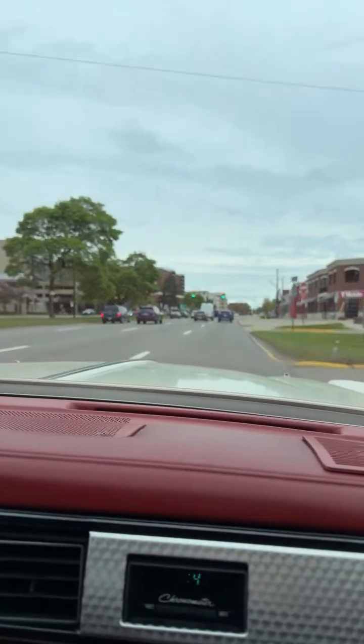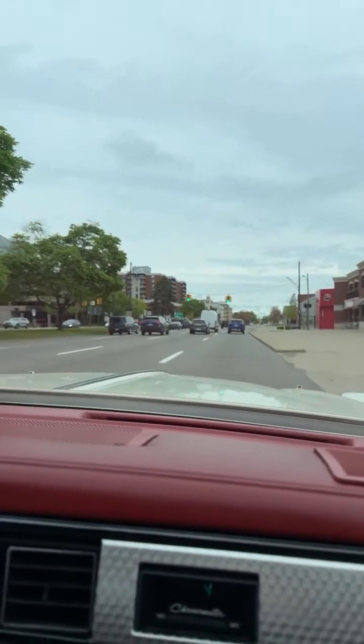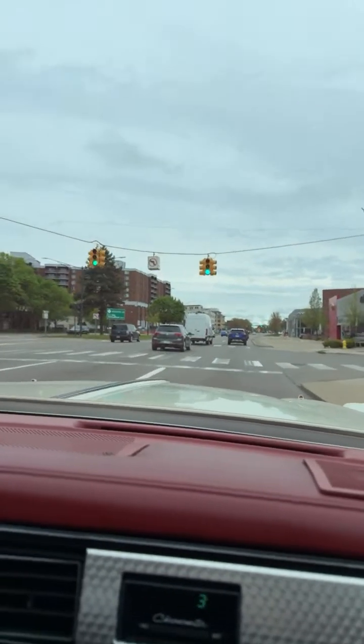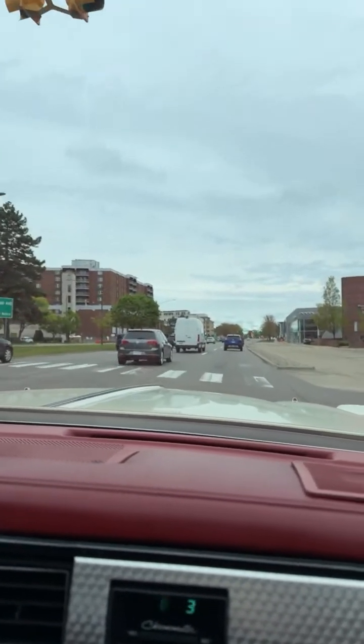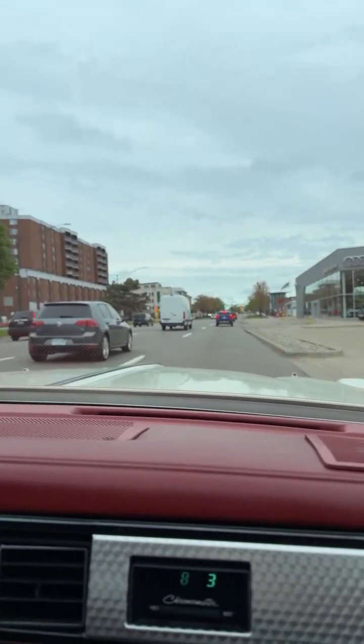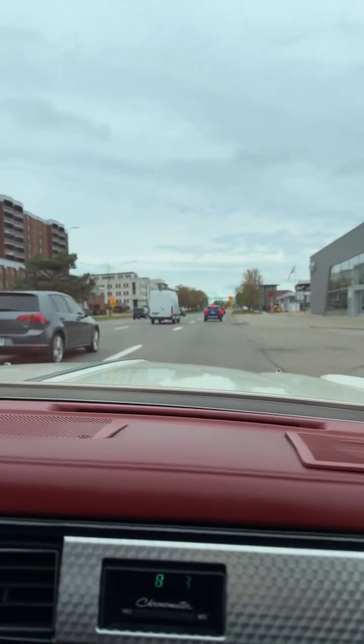We'll take a ride up Woodward and go up to Cranbrook and go through Cranbrook and come back. But yeah, overall this car is just a beautiful boulevard cruiser. Absolutely love the way it drives. You can drive it with one finger.